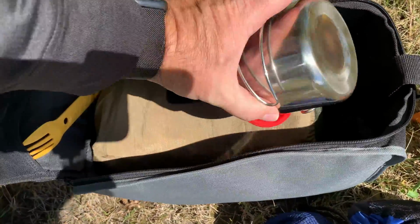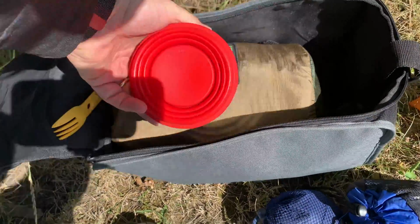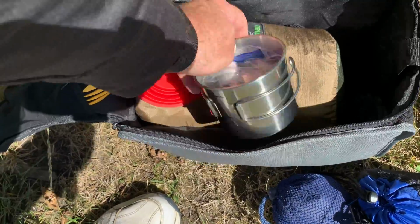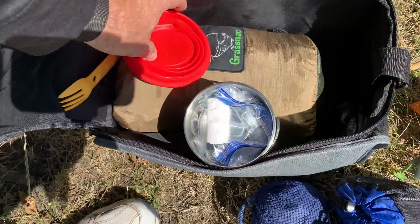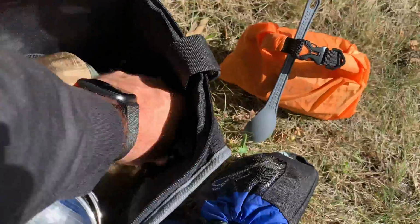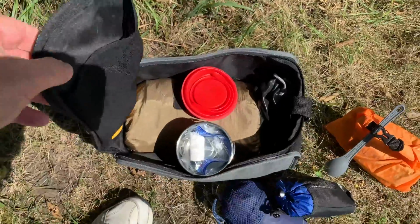This is my little cook pot. I got a collapsible cup. I've got a little bit of just a $1 fuel kit in there with some fire, and then a $3 or $4 cup from Walmart to actually boil some water in and make my food. Some gloves, and looks like an extra fork, and we're all set.